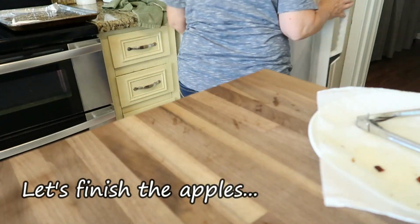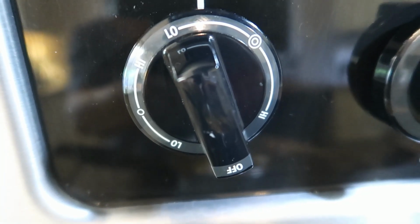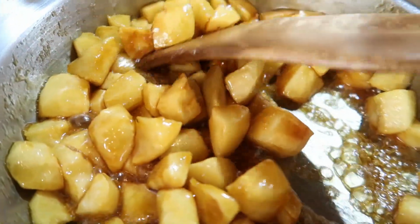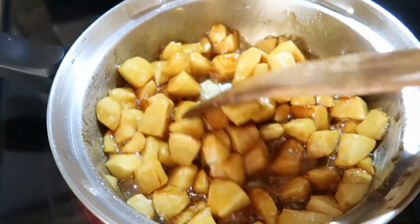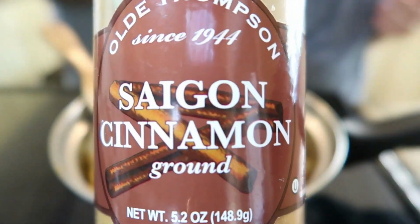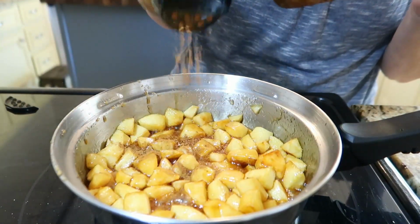Now let's head back and check on those apples, and I think we're ready to finish. Let's give them a good stir, and then we're going to add some cinnamon. This is just like the brown sugar. You can add it to your desired taste. And this, you can tell I like a lot of cinnamon. I probably added around 1 tablespoon.